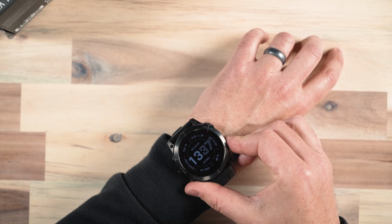I'm averaging about 18 days on a charge because I will use fitness modes, fitness tracking modes, and of course that's going to be a little bit more battery intensive. I also use it as an alarm to wake me up in the morning, and some notifications come through periodically throughout the day. So it's going to have a little bit less of a battery life.